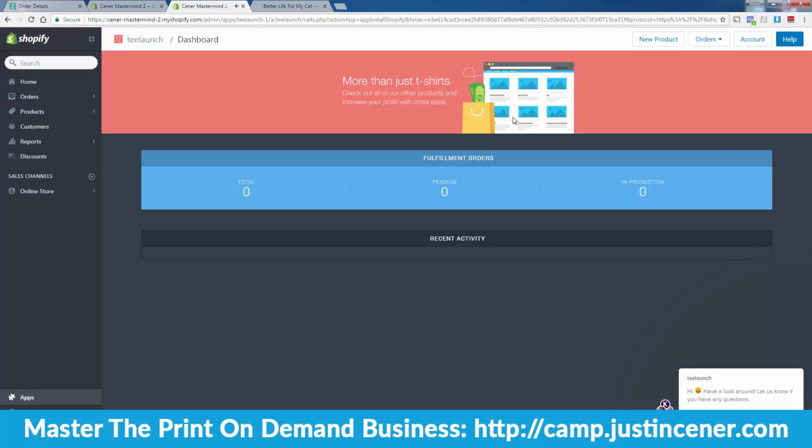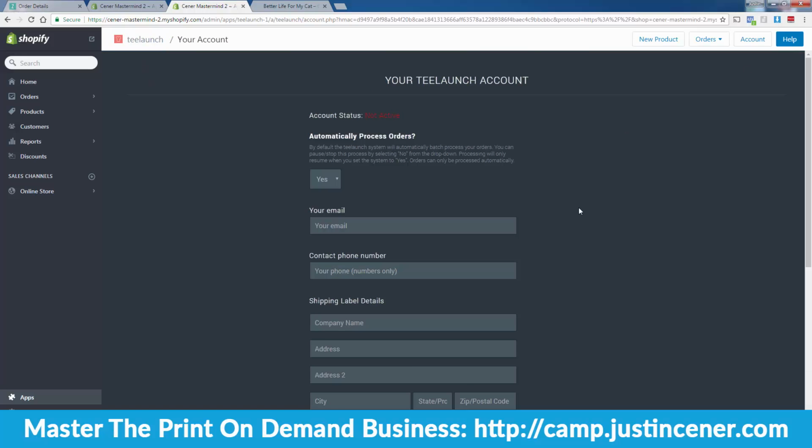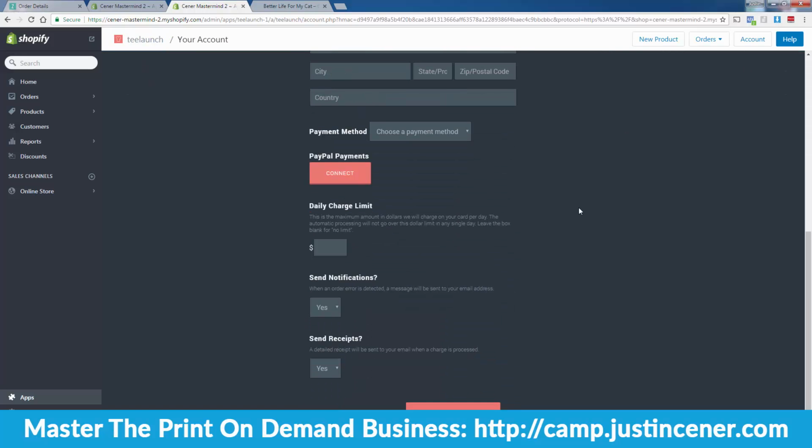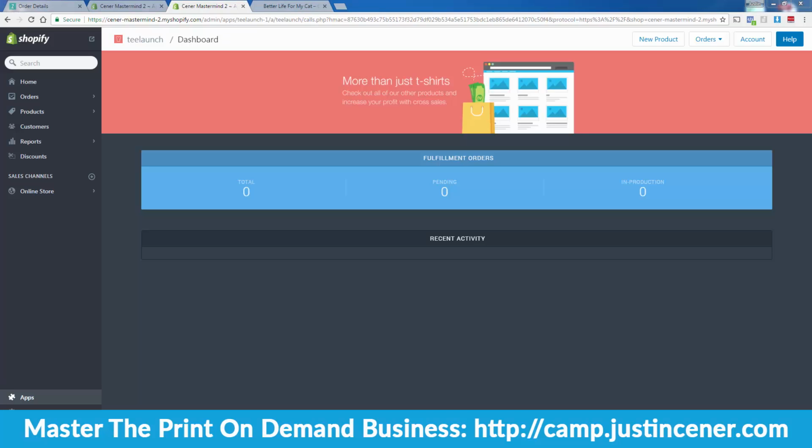And here we are on our T-Launch dashboard, and we see something similar to Custom Cat, where we have our setup over here. First thing we want to look at is going under Account. So we'll click up here on Account, and we're going to have to load all of our information over here in order to get everything set up. So you're just going to go in here and process the information. I'm going to pause this real quick just so I can put in my specific information, and then I'll come back to it. Okay, I entered in all my information, and I set up my account.